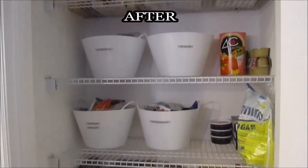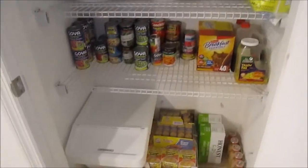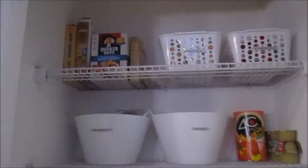So this was basically the after. I think it came out pretty good. It's a lot more neater than it was before.